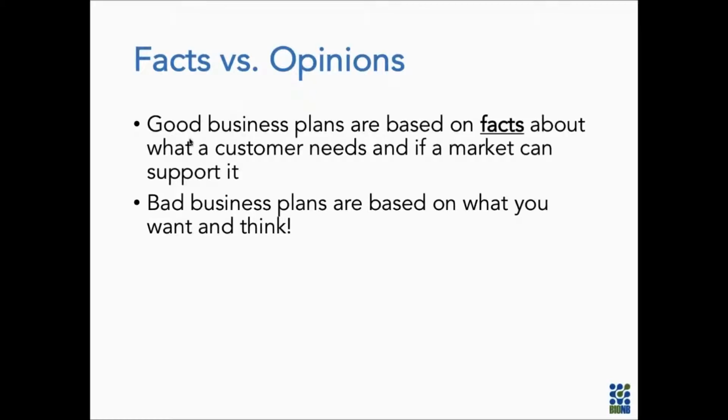So good business plans are based on facts about what a customer needs and if a market can support it, because that's really what it's about. A business is there to get and keep customers and make money. And bad business plans are based on what you want and think, and usually the idea you start out with and the business you think is going to result down the road is not what happens. It either doesn't happen or it's very different from what you think.